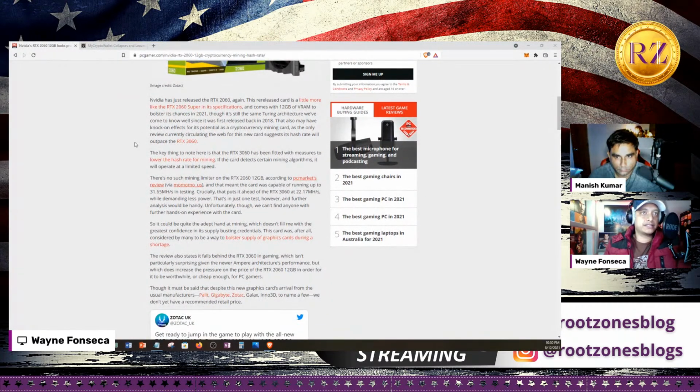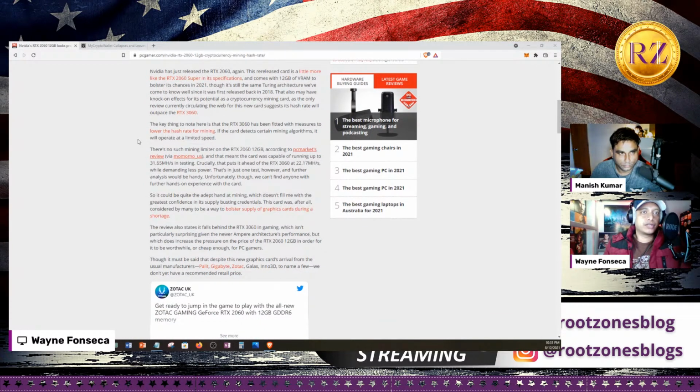Nvidia has just released the RTX 2060 re-release card, a little more like the RTX 2060 Super, and it comes with 12GB VRAM to bolster its chances in 2021, though it's still the architecture we've come to know well since it first released back in 2018. Now, the only review circulating on the web for this new card suggests its hash rate will outperform the RTX 3060.